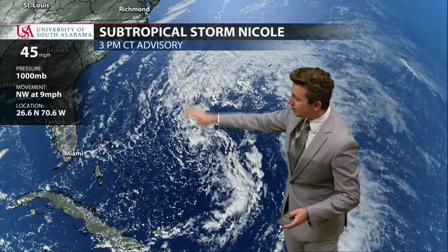Also something almost summer-like, tropics. Yes, it is still hurricane season. Hurricane season ends on November 30th. So we are tracking subtropical storm Nicole. Now, you're going to see this big expanse of clouds here. Here's the center of Nicole. There's a little thunderstorm there right around it.